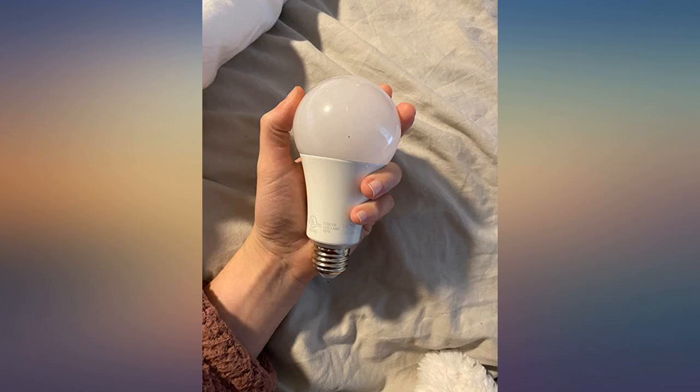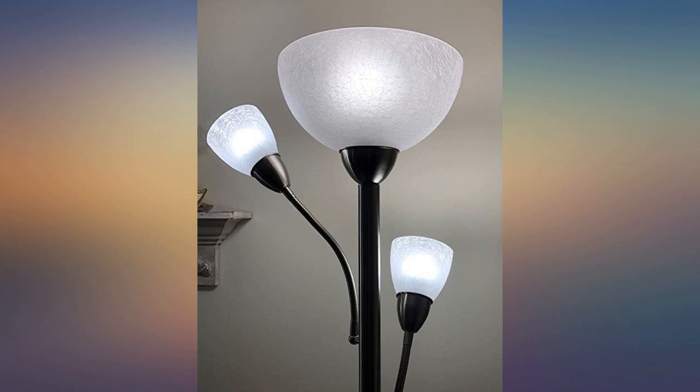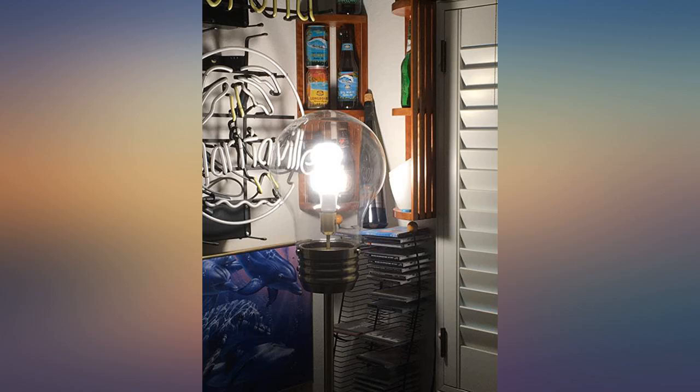My new lamp is now perfect and my living room is now super bright and no longer a cave. My soul would always say, it's so dark in here. Nevermore. Brightness needed and okay for use in enclosed fixture.